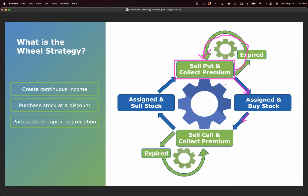Once you purchase the stock, what you want to do is start selling covered calls. And you continue selling covered calls until that stock gets called away from you and you now sell the stock. And once you sell the stock, you acquire some more cash. And what you do with that cash is you further sell more puts. And when you do this in a circle, that's why we call it the wheel strategy.